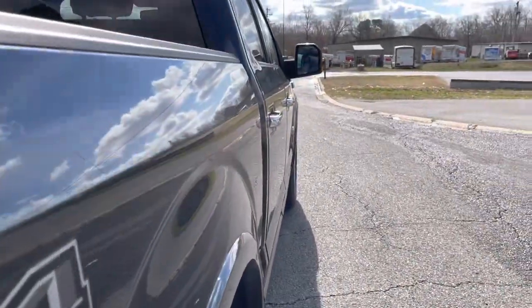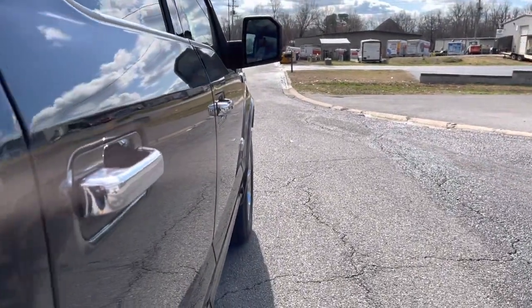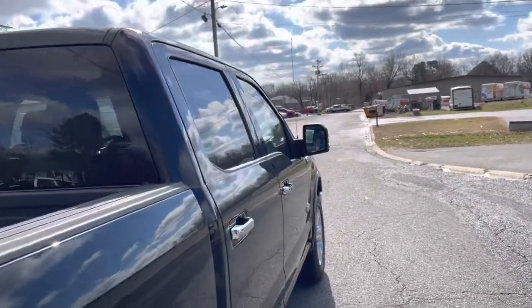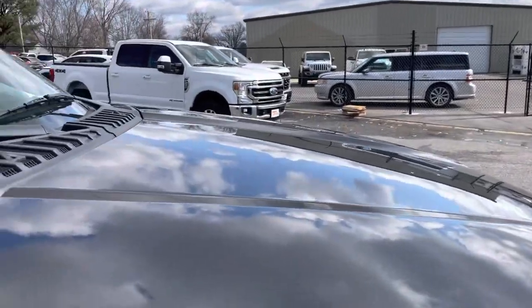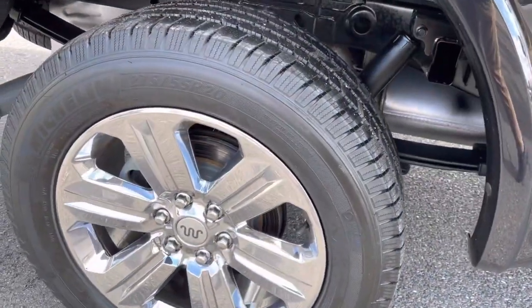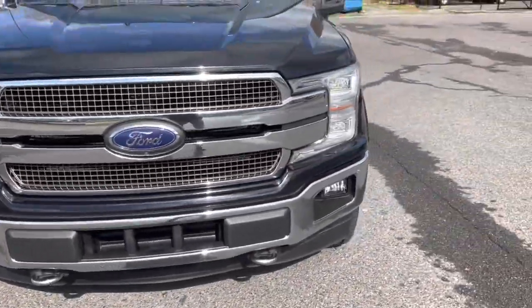We'll do under the hood here in a little bit to finish it after we do the interior. Passenger side looks really, really good. Nothing. Nothing, nothing. Across the hood looks great. That wheel is awesome. And that wheel is awesome. So really just that one's got a couple little nicks in it and that's it. Headlights, fog lights look good.